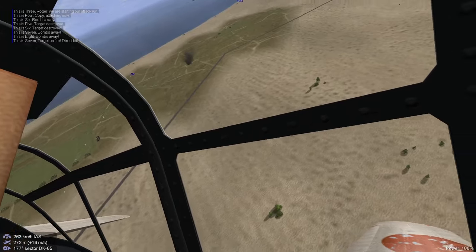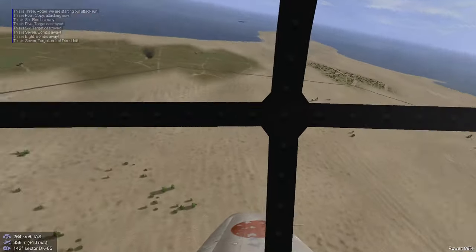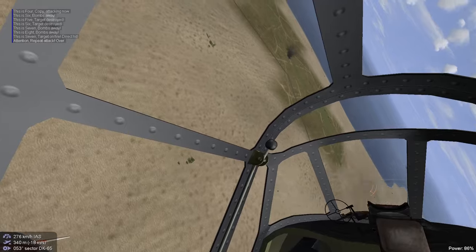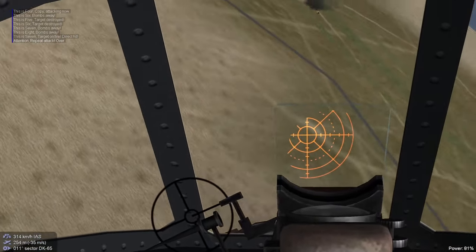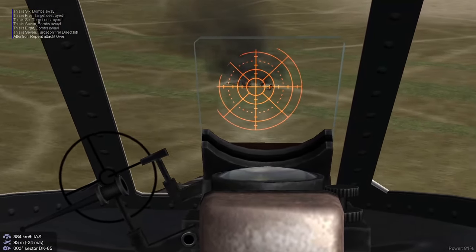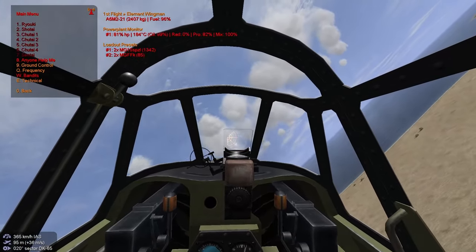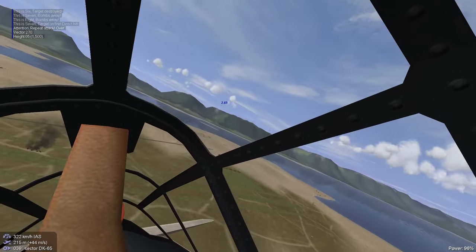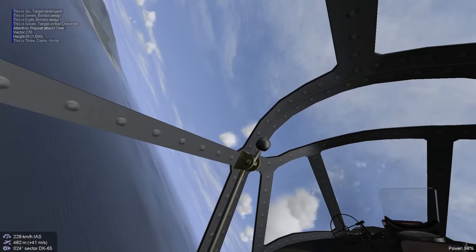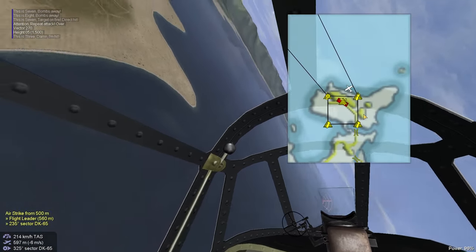Really tearing up this airfield here. I believe there was a fourth vehicle there, but it's kind of hard to tell right now. I think I see it. Ah. Tower got in the way. You can see the tracers from Pearl Harbor from here. That isn't a fact what I'm seeing. I think it is.